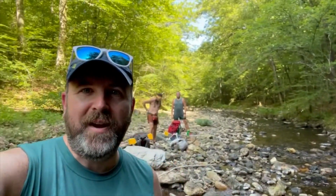Here is Blaylock Creek. We've stopped and gotten some water, rested, enjoyed the water, cooled off, and now we're gonna go up Brush Heap Mountain and then Eagle Crag. And then I think we're done with mountains.